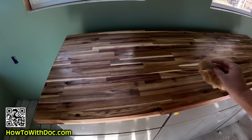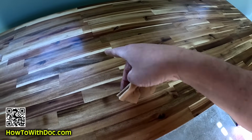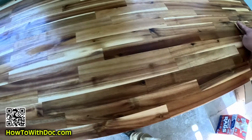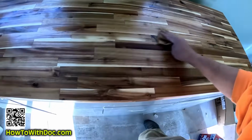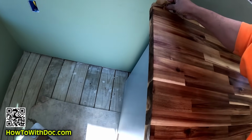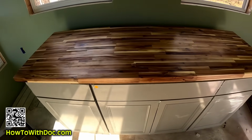So I'm just putting a real light coat of tung oil on this because I really want some protection where that sink is going to be in case water goes under it. So I really completely forgot about it. I'm just doing a light coat of tung oil. And I forgot my gloves, so I'm going to have tung oil hands. Let that dry for about an hour or two, and then I'm going to cut out my sink.